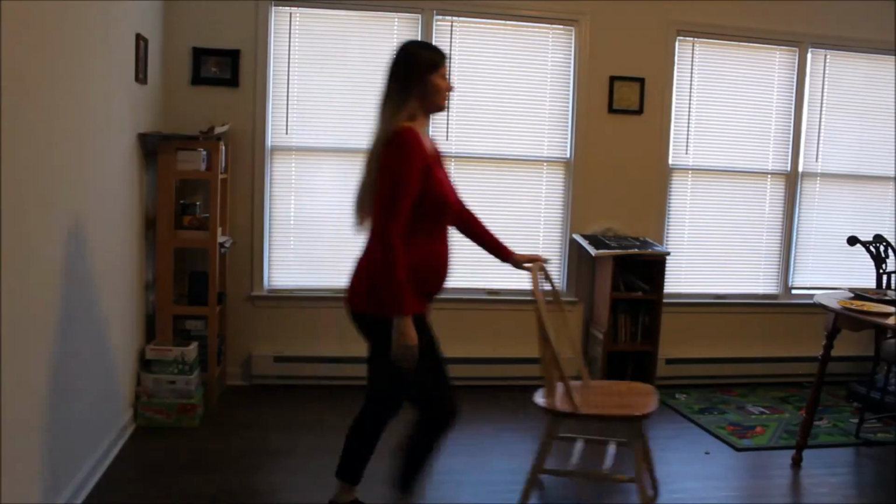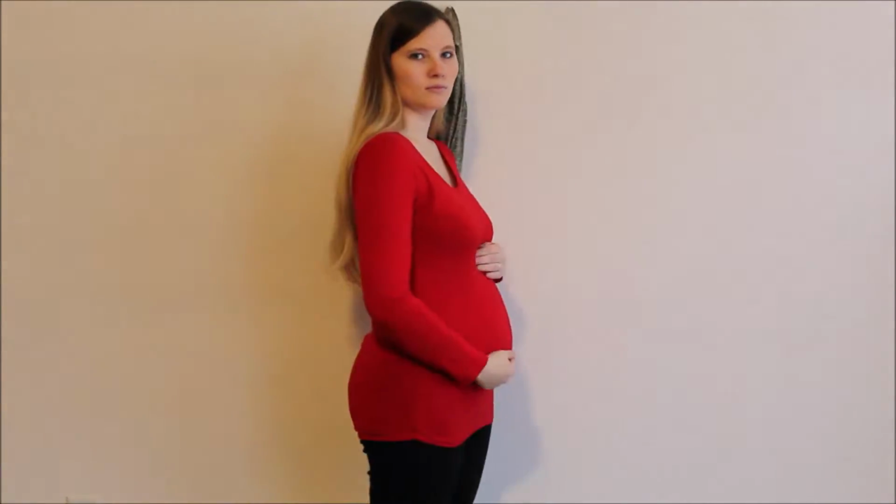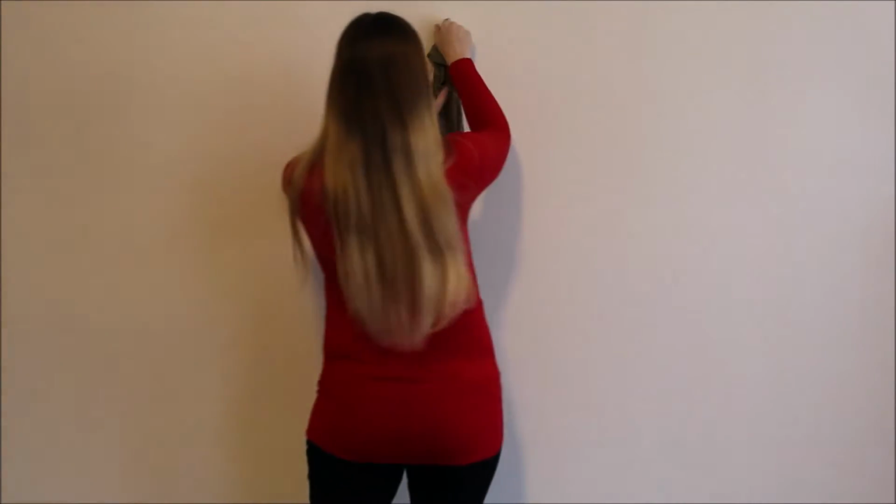And right now I'm just clearing out space to do the pictures. I wanted to do it along this wall here, so the scar's kind of to help the camera focus. I'll talk about that in the actual video.